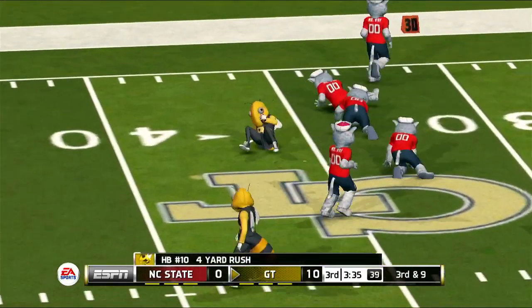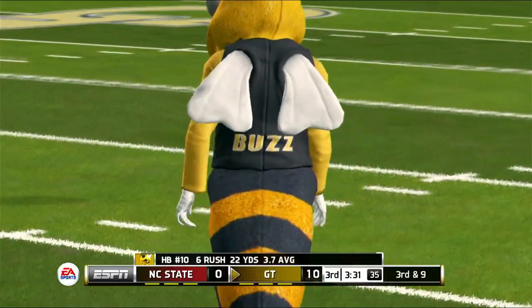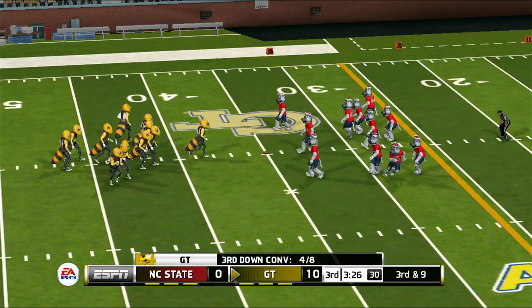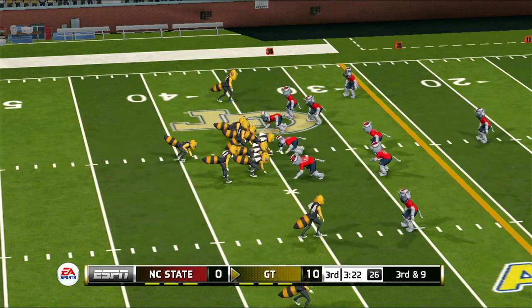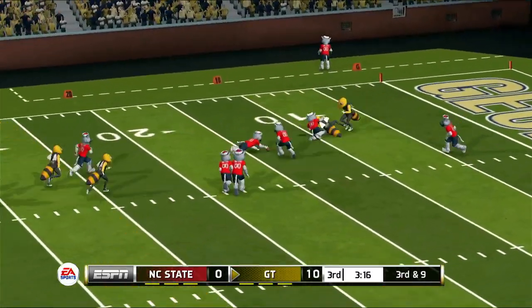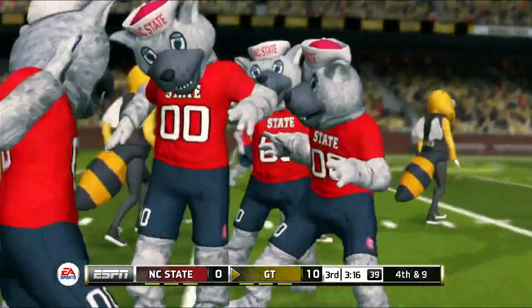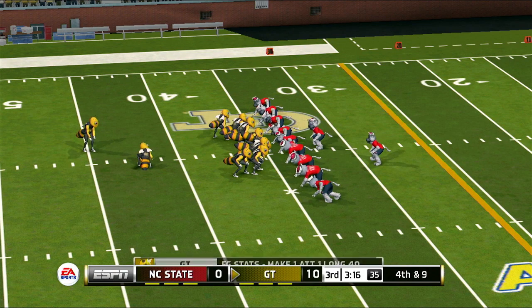Runs outside for a nice gain. Call it a gain of 4 yards. That'll make it third down now, and they need to get it to the 26. He throws it. That close to being intercepted. Number 88 was the intended receiver on the play. That'll bring up fourth and nine.